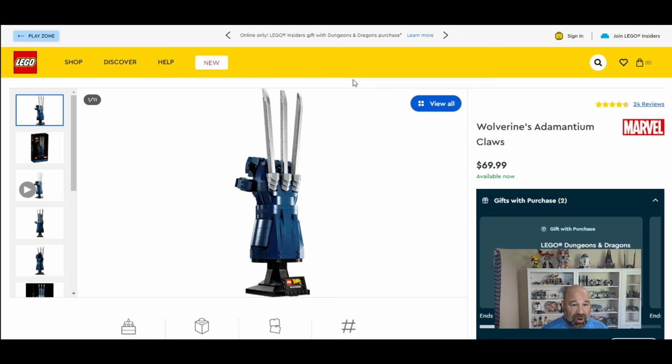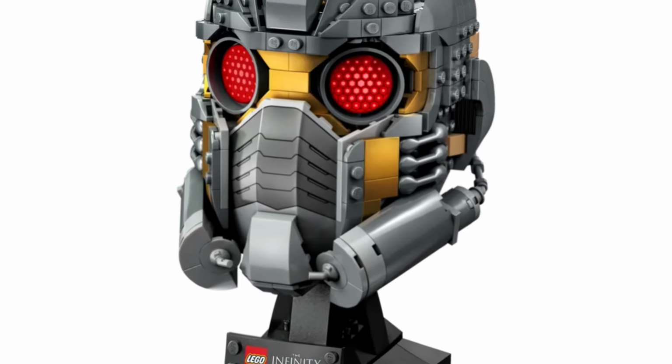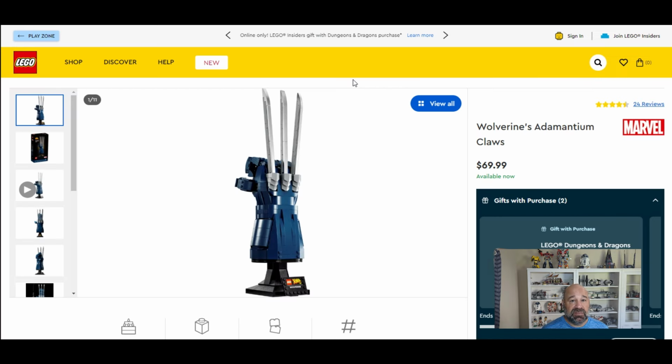Again, it reminds me of the Nano Gauntlet. It reminds me of the Infinity Gauntlet, Mjolnir, and Captain America's Shield. I'm just not into that. If it were like Wolverine's helmet, I'd be all over that. Much like Star-Lord's helmet, which I debated on this list as an honorable mention also because of its price to what you get. But all the helmets that we've seen have done exceptionally well as investments.